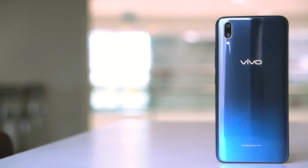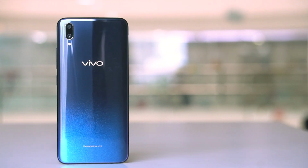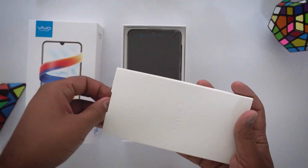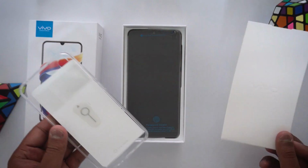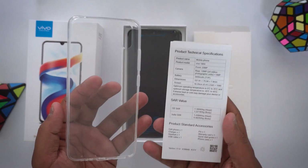That said, Vivo has assured me that all the retail units of the Vivo V11 Pro will come with a plastic screen guard at the back, just like you have a screen guard at the front. You'll also get a guard at the back to protect the back from scratches, and you also get a case inside if you want to protect it further.